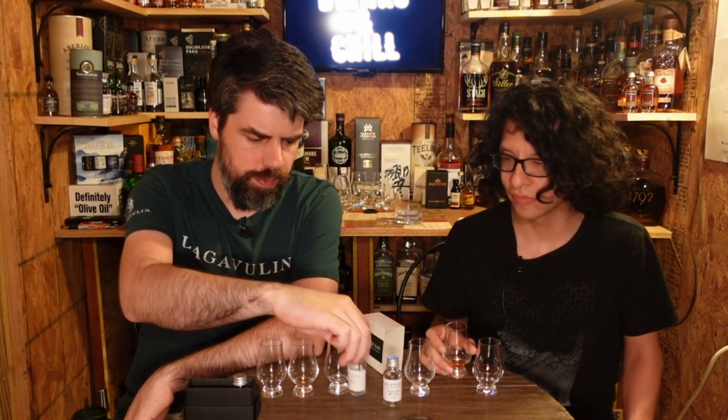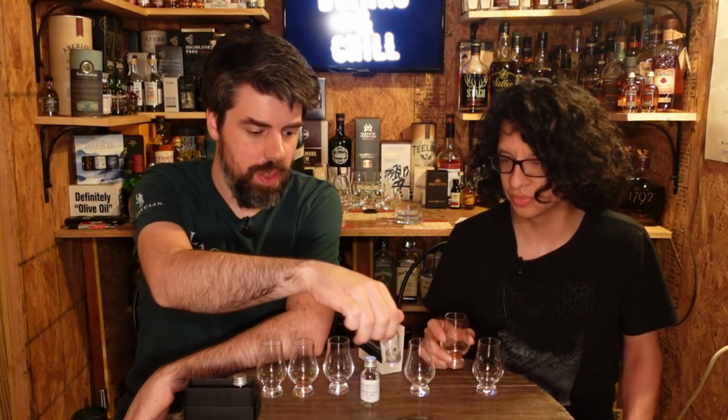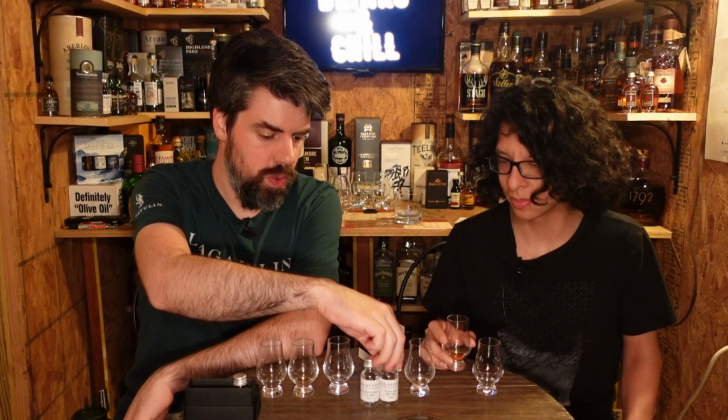Still very smooth though. I might actually prefer this one to the 8-year. Even though the 8-year was more peated, and it was a higher ABV too. It was 48%, whereas this one's just 43.